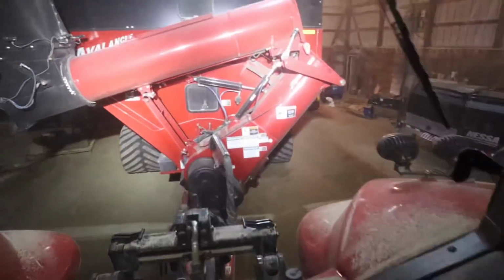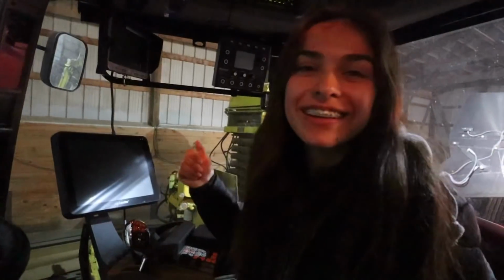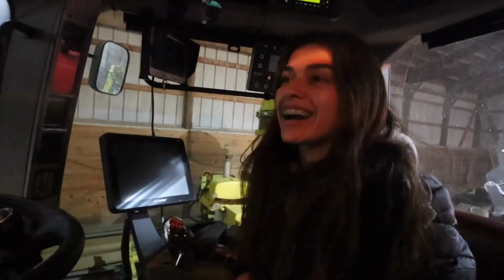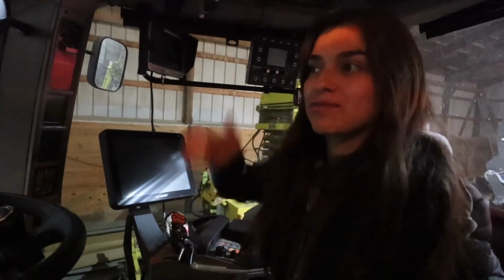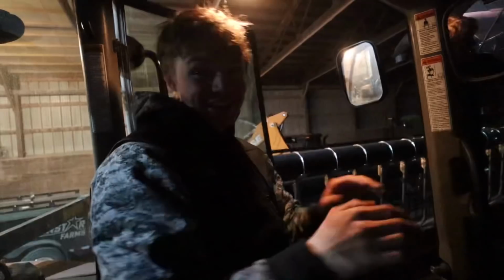Oh goodness, we just got this inside the big machine shed. That was so intimidating. Look how close I am to the bean head. This is insane. I can't believe I actually got it in. Look at that. Look how close we were to the bean head. Cole is out there guiding me, you guys, and when he went to the back to go look and see if the tractor was inside yet, I thought he was trying to tell me you're good, you can keep going straight. And I was like, no, I'm not going straight anymore, I'm gonna hit something. But thankfully we were able to park it. So when I was sitting there saying stop, that didn't translate to stop. No.